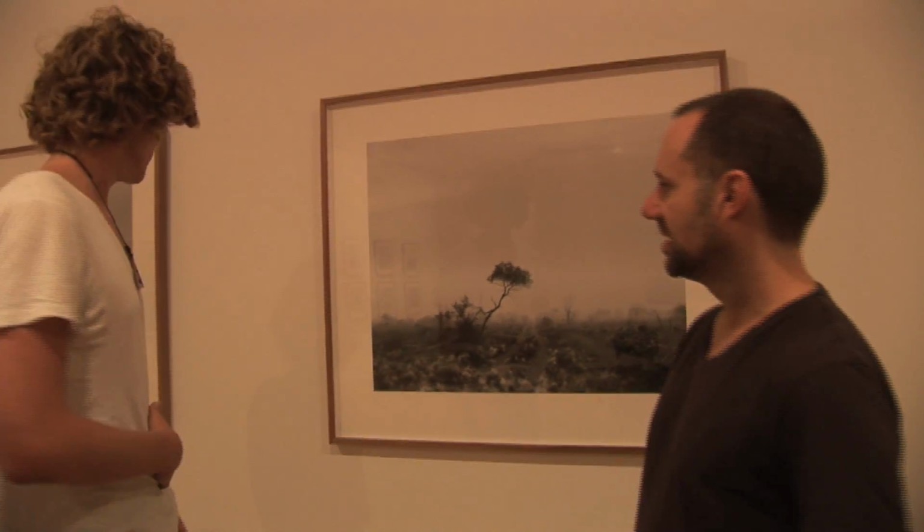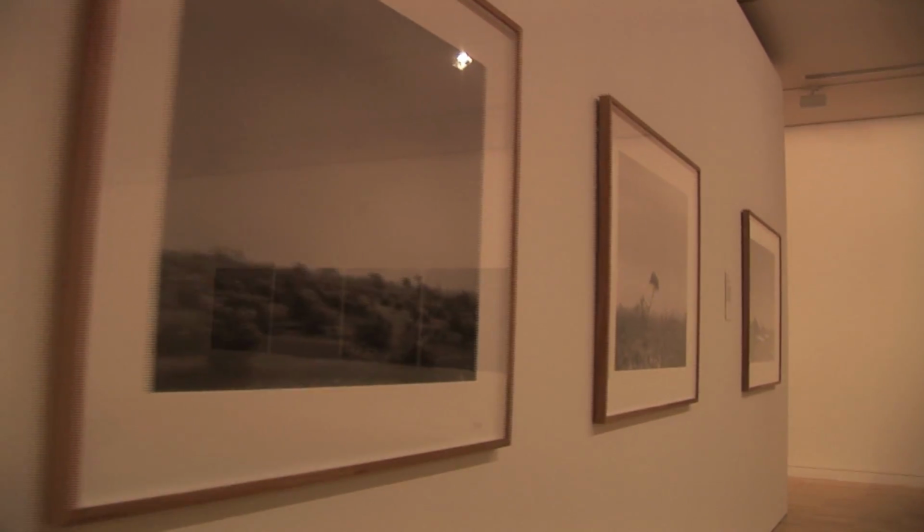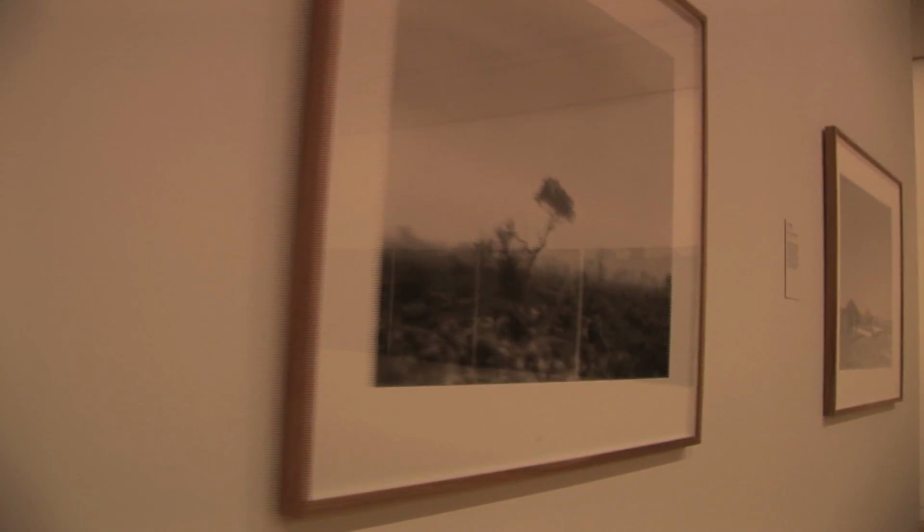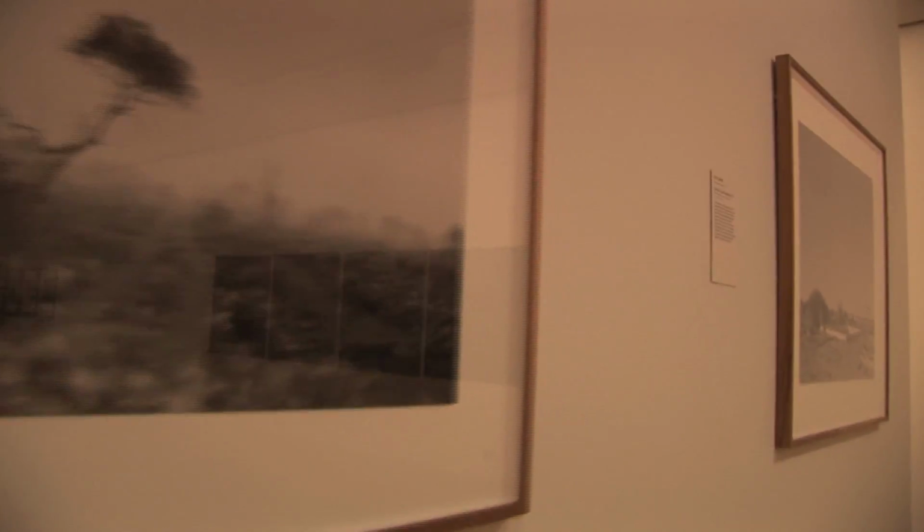Well, they're set in atomic landscapes in Australia, so they're drawing on these ones in particular, 53 tests at Emu Field, which was the second round of tests that the British did in Australia to develop the atomic bomb in that Cold War period. So it's going back into that landscape and looking at these landscapes now as they stand today.